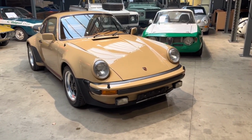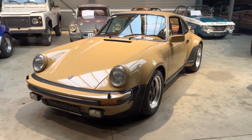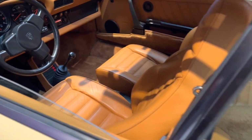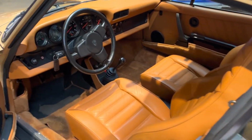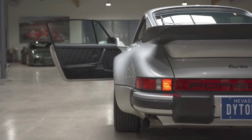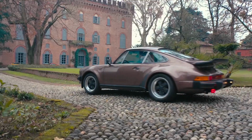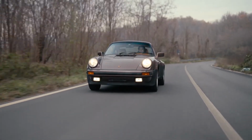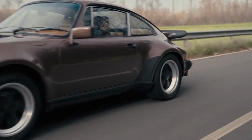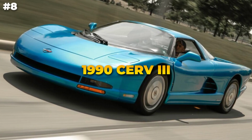The turbo's wide rear fenders, whale tail spoiler, and aggressive stance introduced a new visual identity. It combined Porsche's signature handling with the sudden, thrilling boost of turbocharging, forever changing how performance was achieved. This car marked the start of a turbo revolution, influencing generations of sports cars and elevating the 911 to legendary status. Number 8. 1990 Chevrolet Engineering Research Vehicle 3.